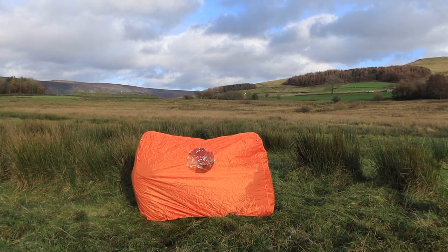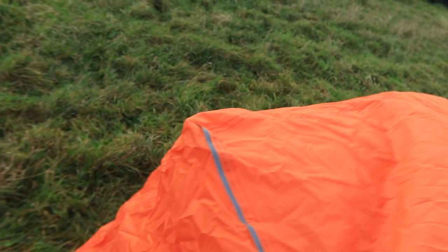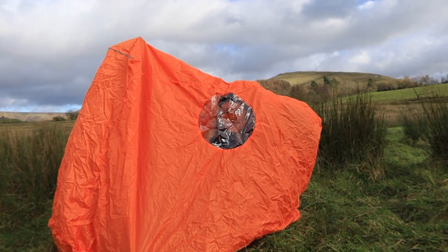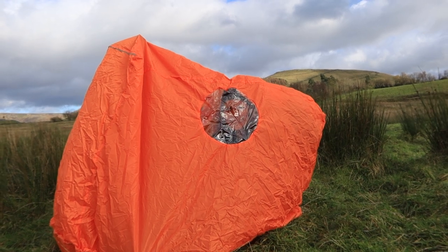This model is created out of a tough PU coated fabric, 5,000 millimeters hydrostatic head and fully taped seams, making it waterproof. There are reflective top strips, which combined with a bright orange color allows you to be seen by rescue services. There is a circular window on one side here, so you can look out for emergency services or just gaze out of when taking breaks and needing some shelter.